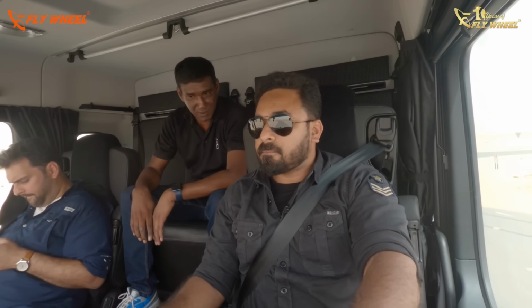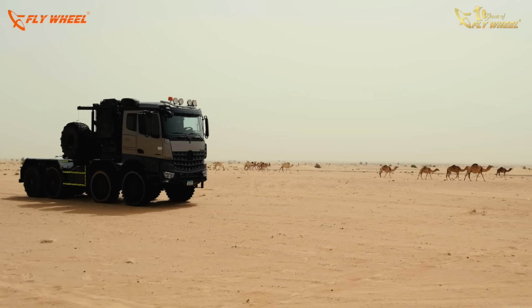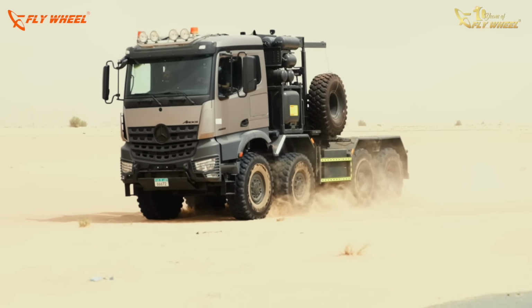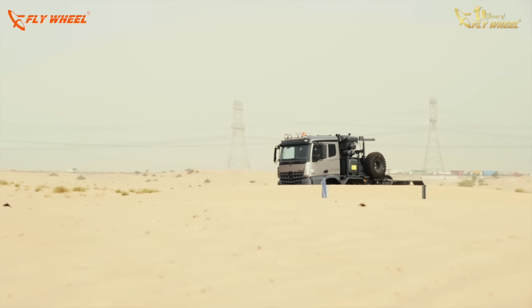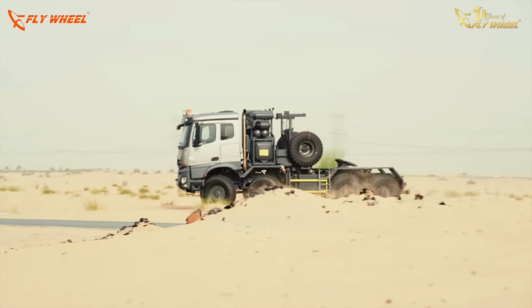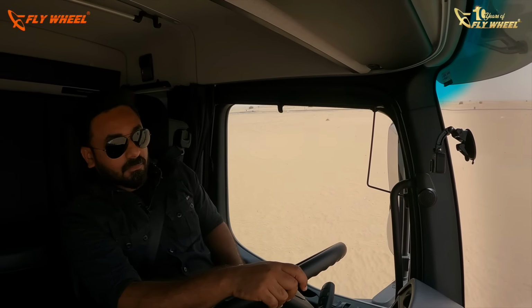In that drive itself, I was able to understand one thing about this truck. As I normally quote for the G-Wagon and S-Class, one statement is common here. It's an effortless machine. No matter how big and heavy it is, it's very effortless to maneuver and drive. Even though it's a prime mover, we didn't have a trailer attached to the prime mover on day one. But even without that, I was able to understand the character of the truck, which is that it is ready for any big challenge.